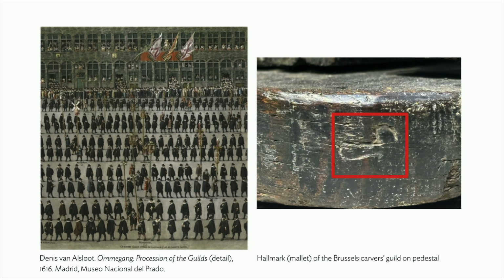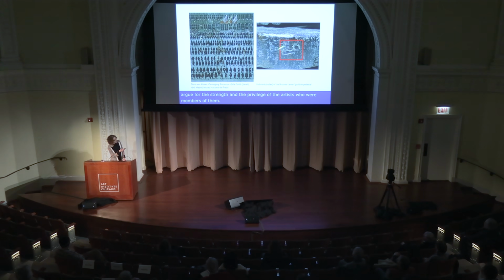And we know that this altar was created in Brussels because of the mark here you see on the left. The Brussels Carvers Guild certified the quality of the sculpture in that central corpus, allowing it to be sold, presumably on the open market.